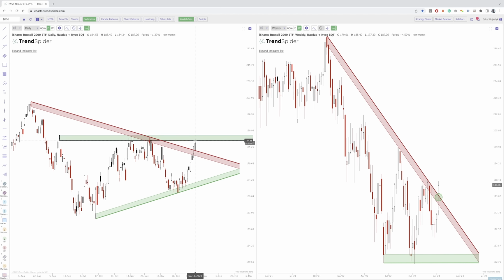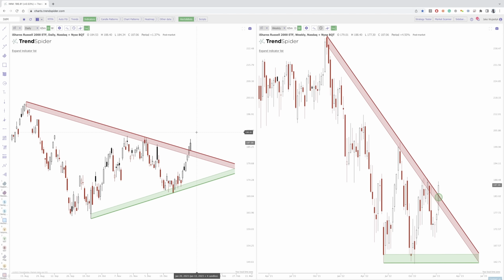And so that area, we tested the bottom of that area on Friday, but that area goes all the way up to around 190 or so, give or take. And 190 would be a psychological area to watch as well. So a little more room before we really get into what I'd call maybe caution flags until we can break and close above this area. But definitely 190 is the area that we want to close above to really keep the party going here on IWM.